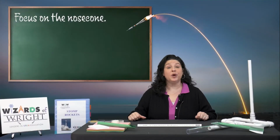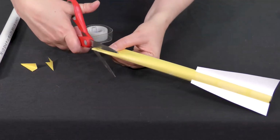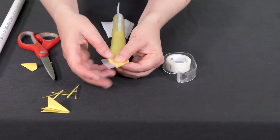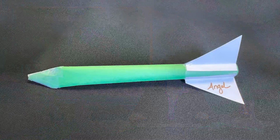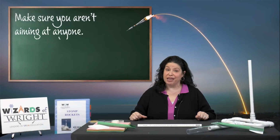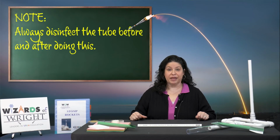Now we want to focus on the nose cone. Flatten the tip of the rocket to make that nose cone and cut a V shape and then tape the pieces together to be airtight. The last thing you want to do is write your name on your rocket. Make sure you aren't aiming at anyone. You should disinfect the tube before and after doing this. Let's pause here so you can build your rockets. When you come back, we'll talk about how to launch them.